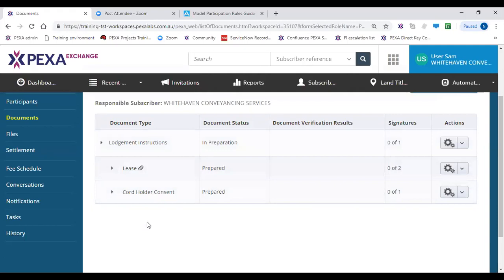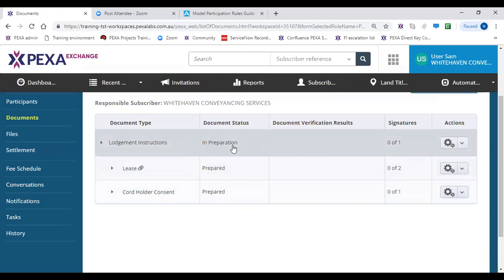Now the rule in PEXA states that if a document is in a status of in preparation, it requires to be edited. Okay, lodgement verification will not happen with a land registry until all documents are in a status of prepared. So that means that PEXA will not send those documents to the land registry to check until we have edited any document that is in a status of in preparation.